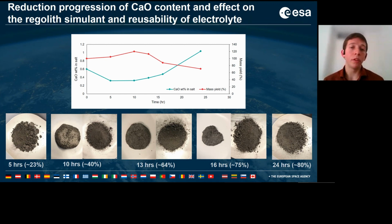But if we stop the electrolysis process after the full reduction, then we get higher calcium oxide content than we need. And in recycling the salt, in the next electrolysis, the calcium oxide can precipitate in the pores of the sintered regolith and can decrease the efficiency of the reduction. Moreover, it's not certain that the calcium oxide content is increasing in the salt after the full reduction, because the technique used, the titration, cannot differentiate between metal content and oxide content. Therefore, it's possible that the reduced metals are dissolving into the salt, or maybe the salt can decompose as well, and we're producing calcium metal through electrolysis.